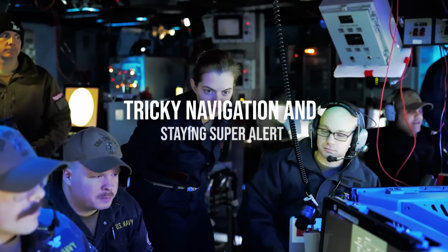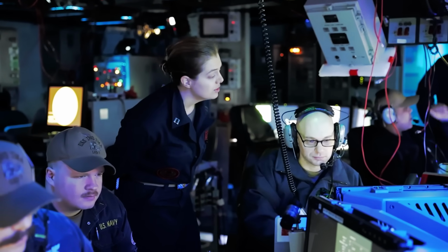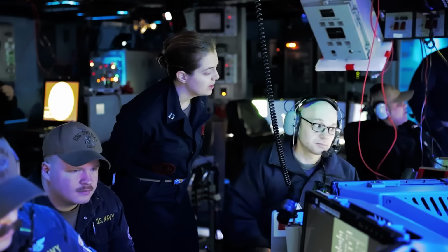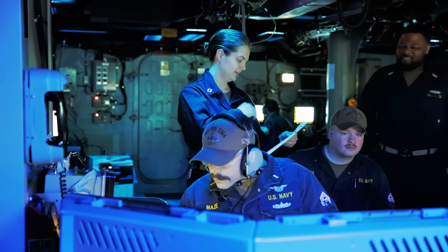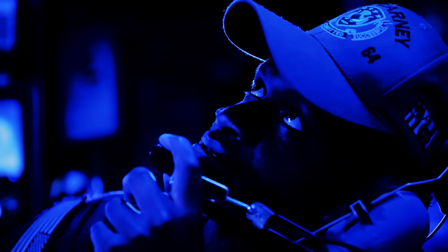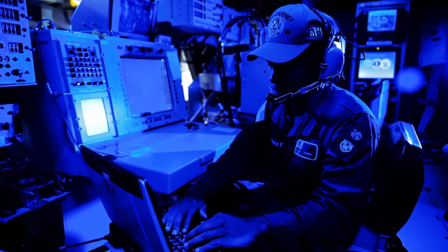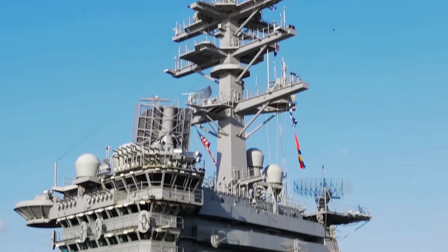Tricky navigation and staying super alert. Steering a giant carrier at top speed is incredibly challenging, especially through tight spots like the Strait of Malacca and the Singapore Strait. The sheer momentum of the ship at high speeds makes it take a much wider turn and a lot longer to stop. This means the bridge crew has to be unbelievably precise and think way ahead.